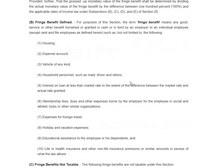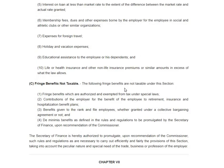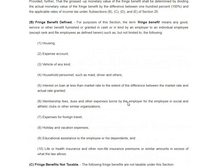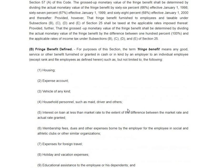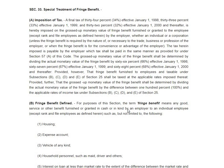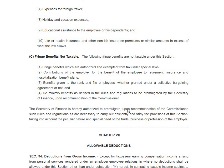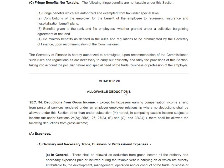Remember the de minimis benefit, from the word minimum. What are those? The housing allowance, the clothing allowance, the rice allowance, makeup allowance, all the allowances. And the employer convenience rule. And Honda Cars Philippines, you remember, you read that. So that's about it for section 33 on the treatment of fringe benefit. Next we will discuss section 34, the allowable deductions.